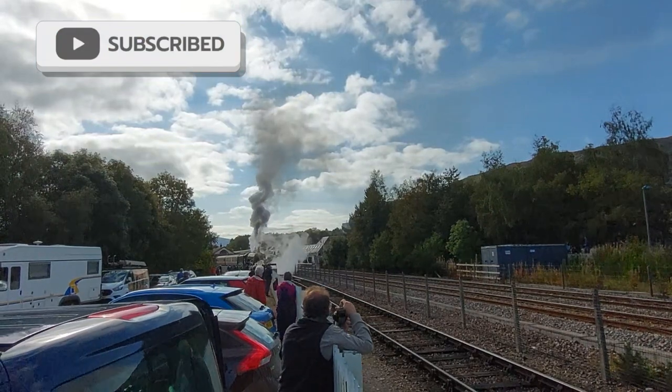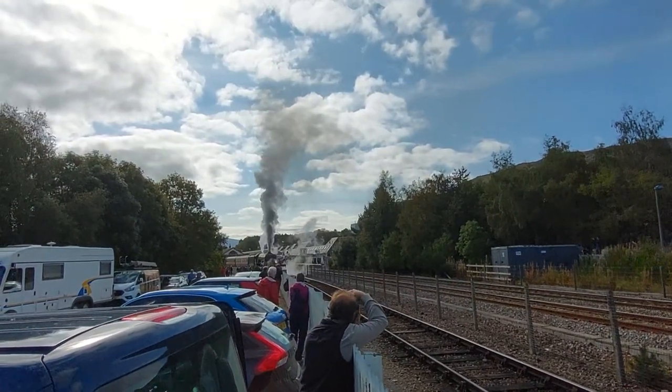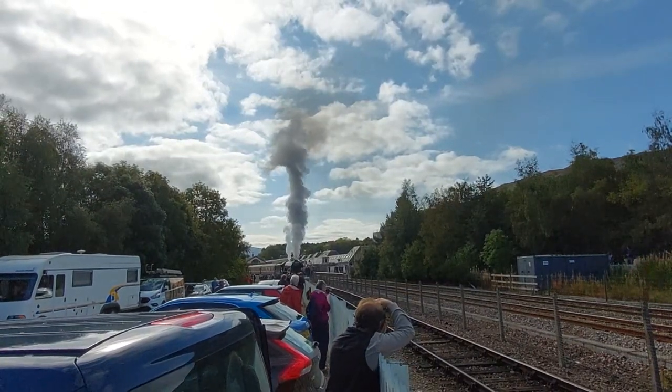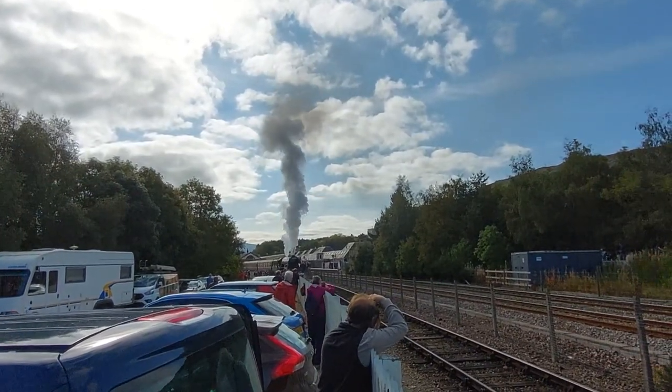Let's hope the steam clears so we can see it. Some pressure there. The Flying Scotsman.